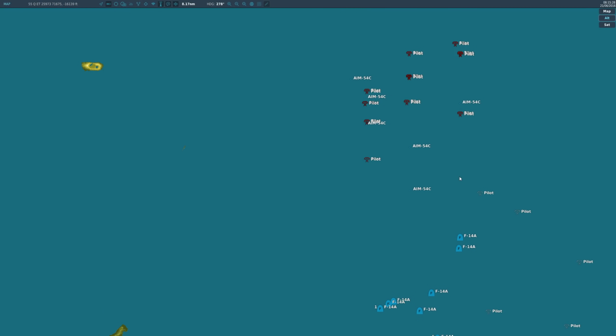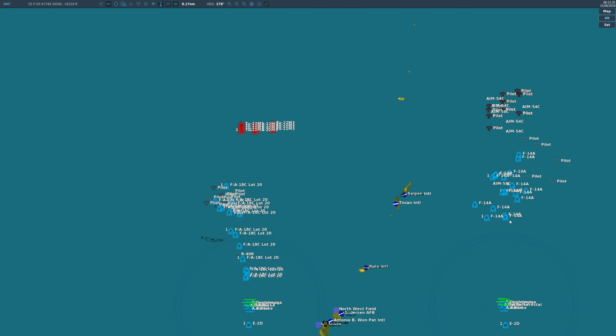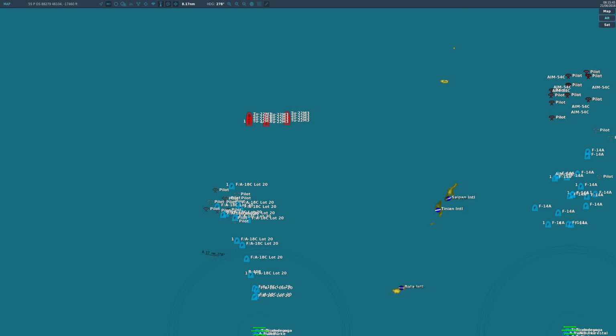We've got 15 minutes and 28. 15 minutes and 28 for the Tomcat, and they're going to turn around and head home now. They've done their job. Bearing in mind, these planes here are, depending on how you look at it, maybe 30 years younger than these planes here. 30 years younger. Sorry, older.